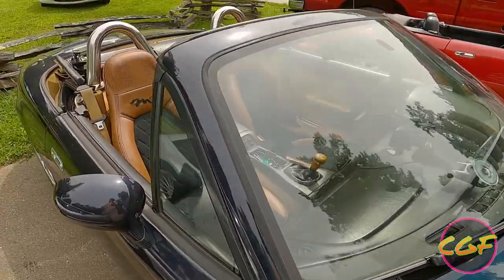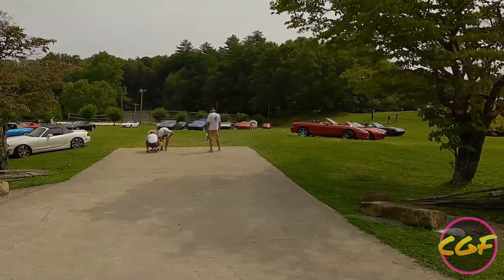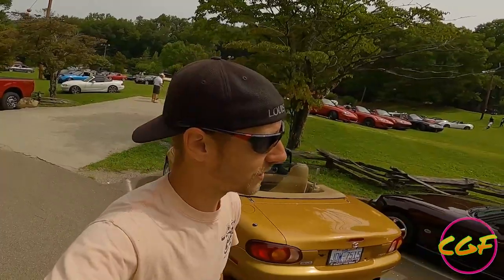Pretty cool car. Look at the seats. Right there, that's where they get all the pictures of the Miatas. They try to get all the Miatas to come together and get one picture. And then they get a drone up in the air and get pictures of them.